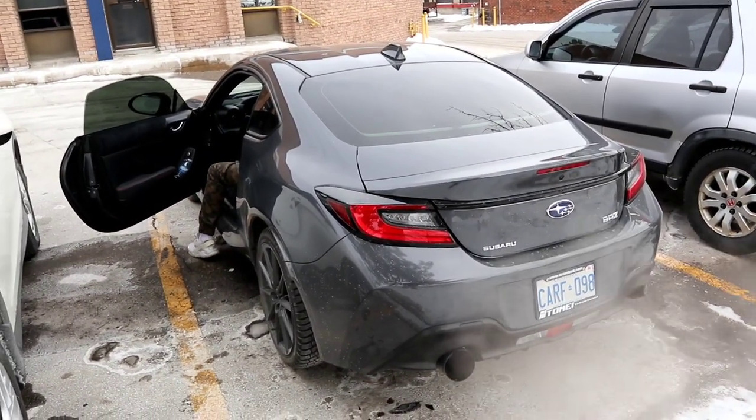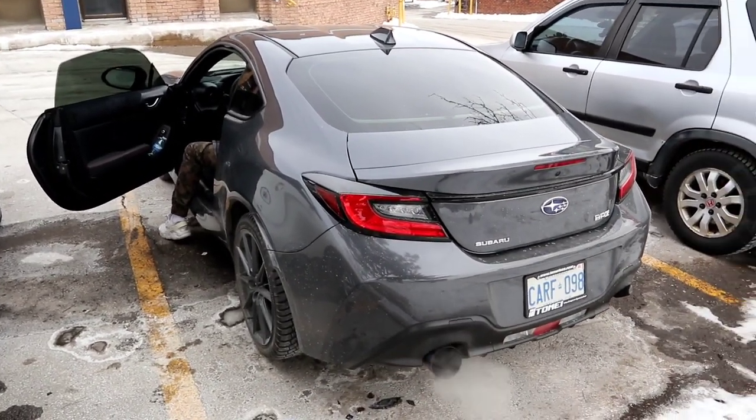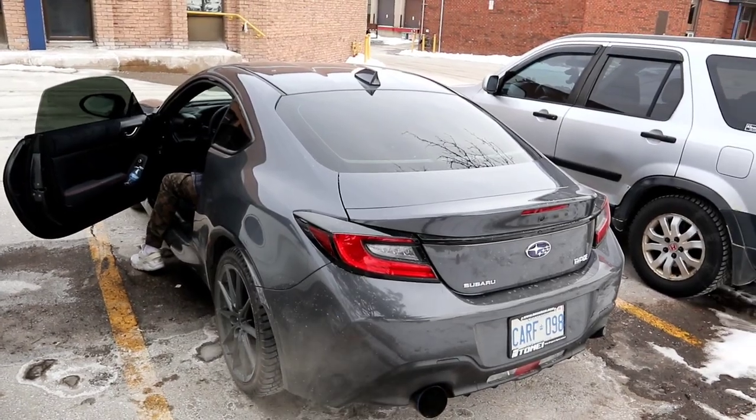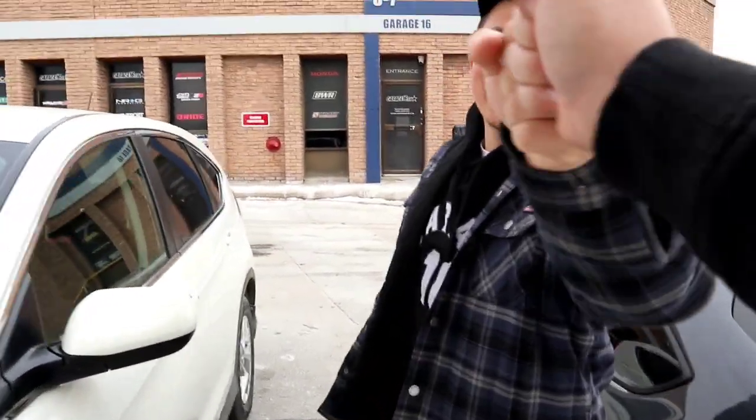There's that super drone. Yo, that sounds nasty. Smells so good. Yo, that thing sounds mint, Chris. Hey, see, it's gonna be loud, but this car is definitely gonna be the car I go balls to the wall with.